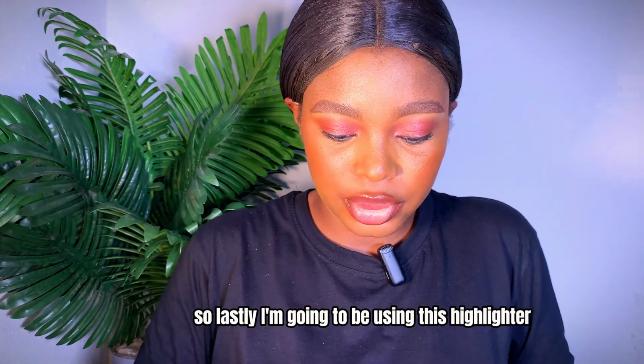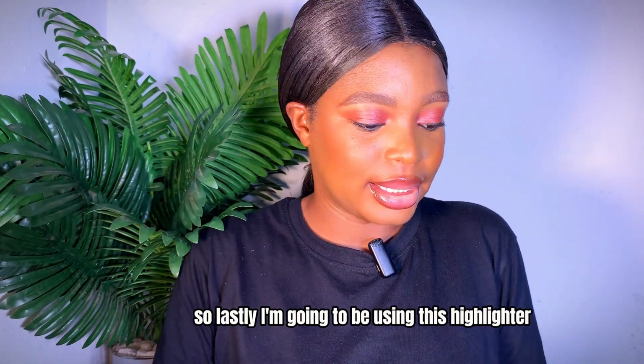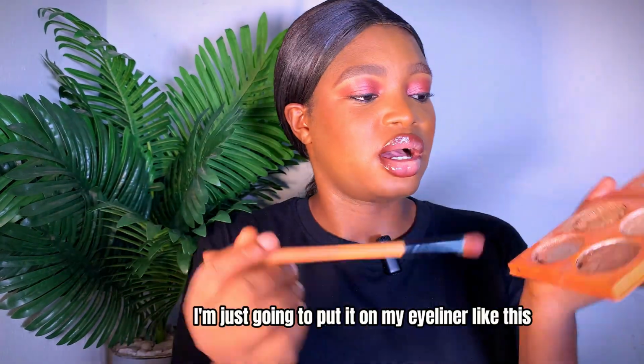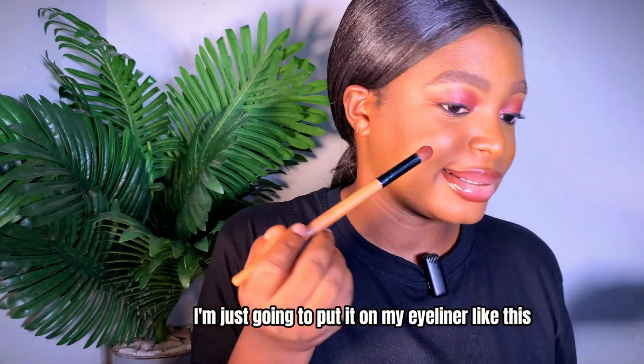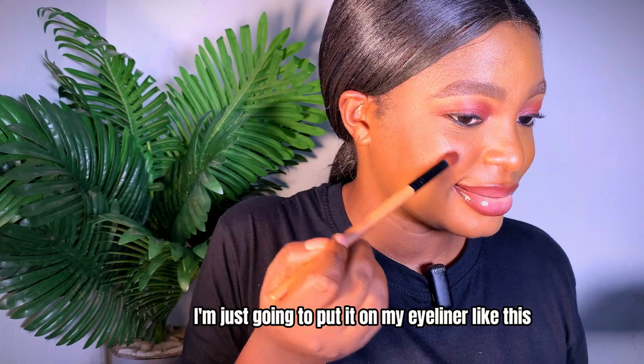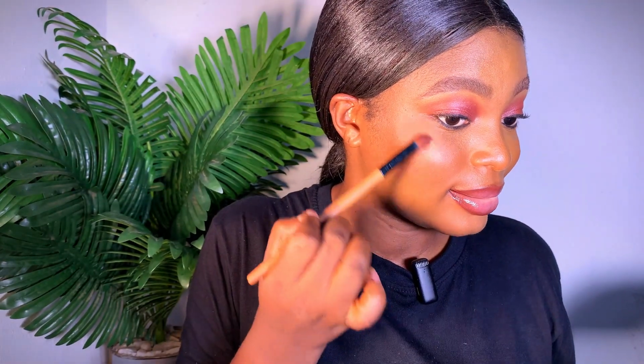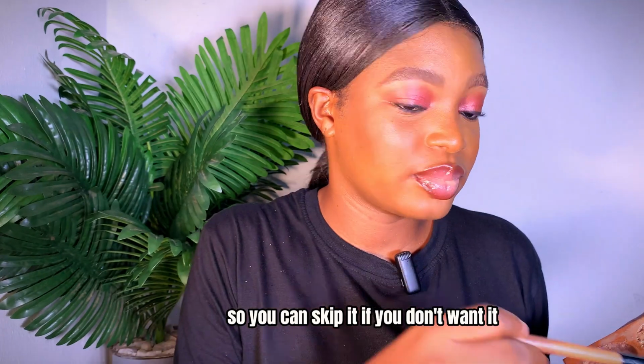So lastly, I'm going to be using this highlighter. To be using one of these brushes. This brush again. I'm just going to put it on my highlighter and go like this. This part you have to be very careful so that you don't put too much, because it's going to spoil your makeup. So you can skip it if you don't want it. Just a very little amount and blend, circular motion again.